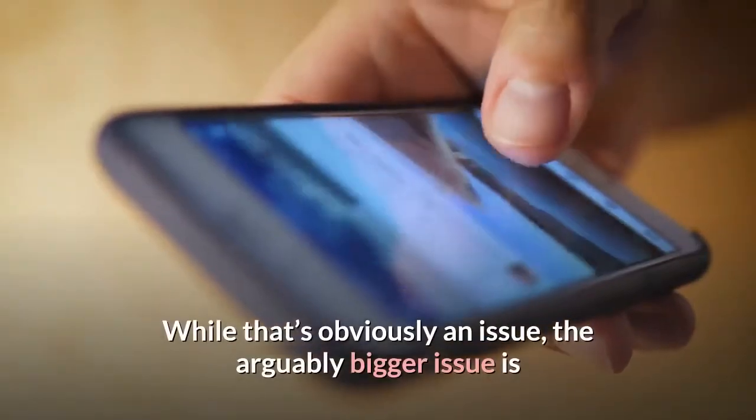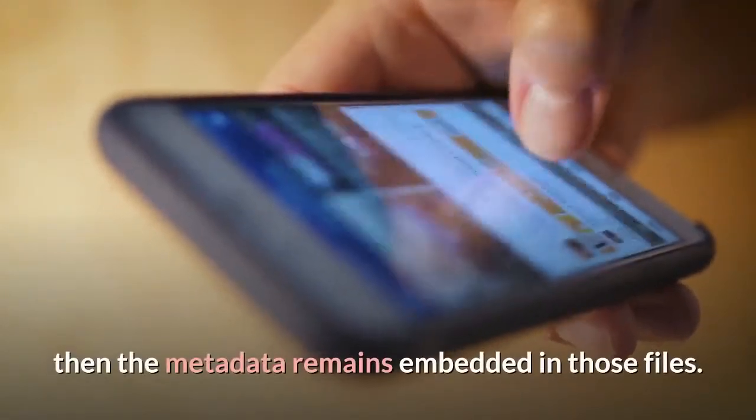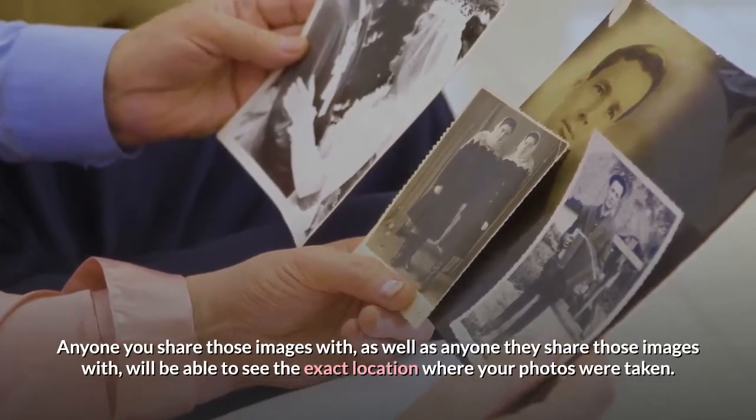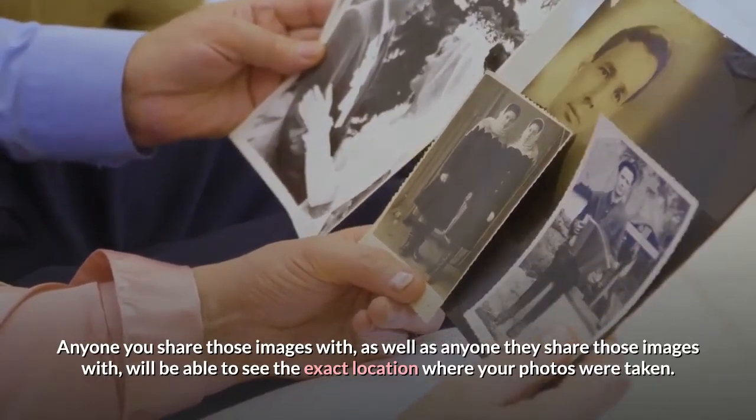While that's obviously an issue, the arguably bigger issue is that if you use your Android Messages app to send your photos, then the metadata remains embedded in those files. Anyone you share those images with, as well as anyone they share those images with, will be able to see the exact location where your photos were taken.